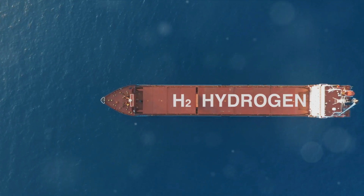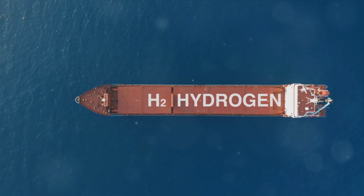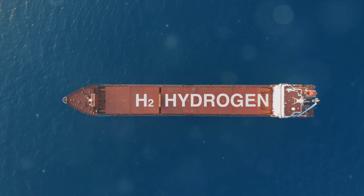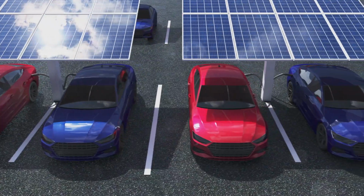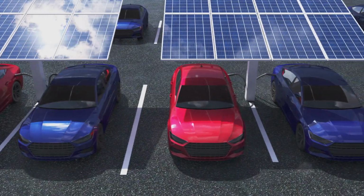Currently, the most common method of hydrogen production is through natural gas reforming, a process that, while efficient, still relies on fossil fuels. However, there are greener methods on the horizon, such as electrolysis powered by renewable energy sources.